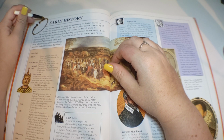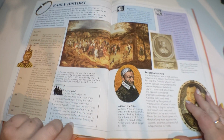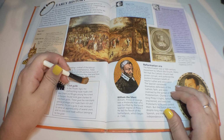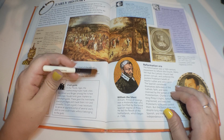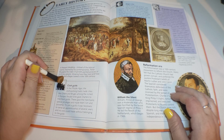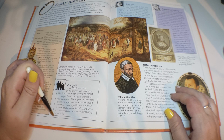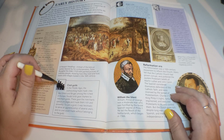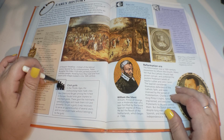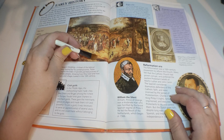It says here that's a Celtic bracelet. Down here it says cloth guilds. In the Middle Ages, the cloth-working trade made cities like Ghent and Bruges among the richest in Europe. Feudal lords gave charters to merchant guilds. These gave the merchants special privileges and made them rich and powerful. To join a guild, it was necessary to serve an apprenticeship of several years, and no one could trade without belonging to the guild. This is a peasant wedding.